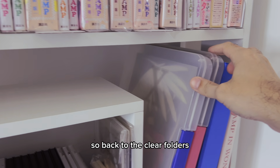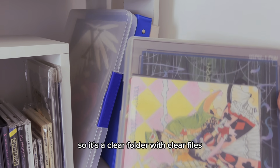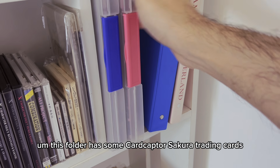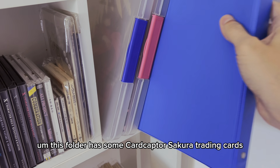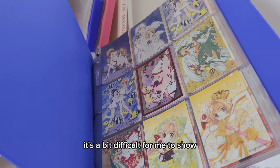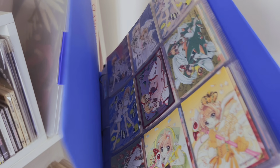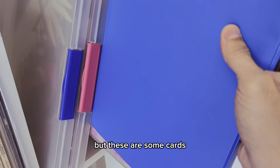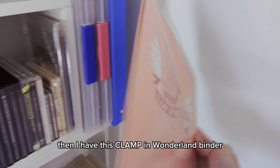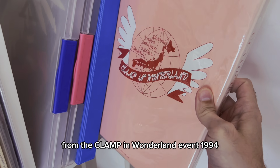So back to the clear folders. This other one is clear files. So it's a clear folder with clear files. This folder has some Cardcaptor Sakura trading cards. It's a bit difficult for me to show because I'm recording this by myself, but these are some trading cards. Then I have this Clamp Wonderland binder from the Clamp Wonderland event, 1994.